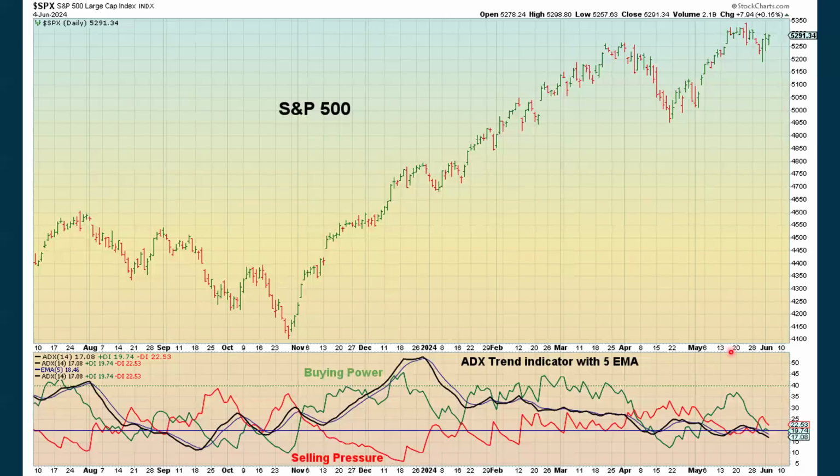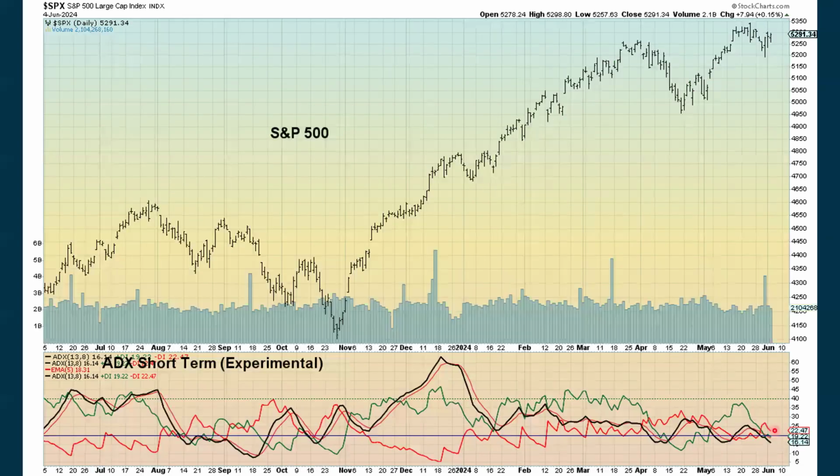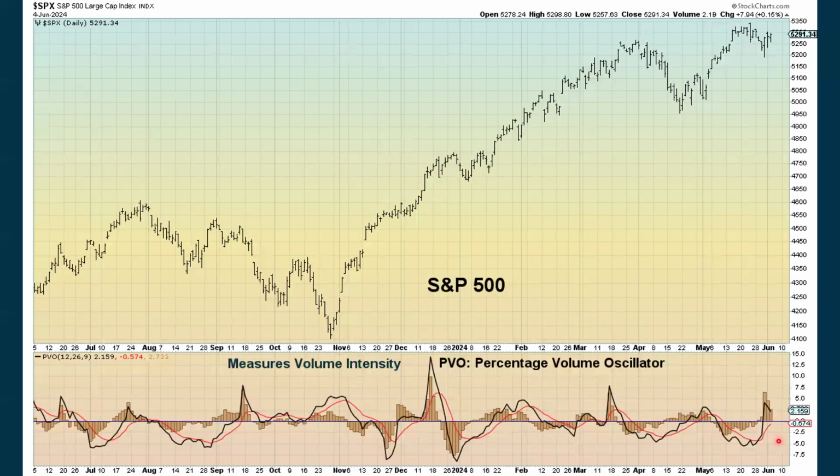Here's our trend showing that the ADX is going down. It's below 20. It's below its moving average. That suggests that we're in a weakening trend, but it's not even a trend. It's a non-trending environment. We are negative. Even though the red line is declining, it's still on top. We're seeing that same thing here with our shorter term chart, where we're below the moving average and the red line is on top, but it is declining.